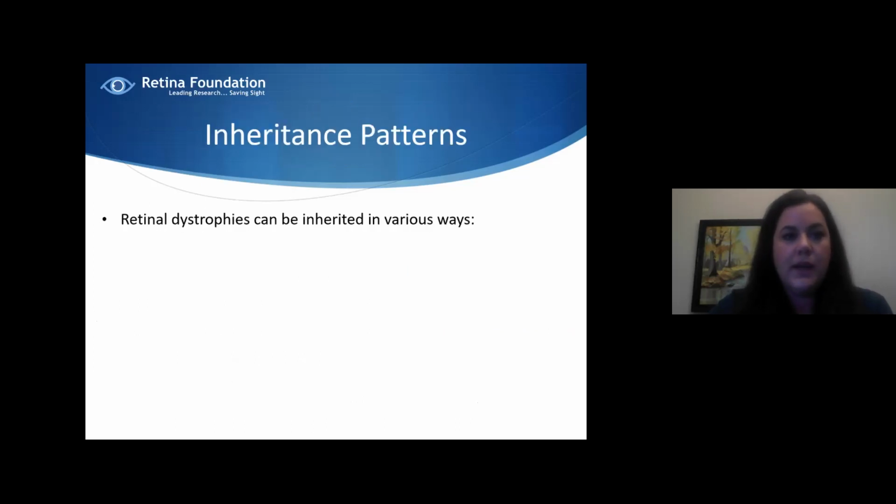All right, so here's where I have some slides about the different inheritance patterns that go along with these retinal dystrophies. There have been hundreds of different genes identified that can cause retinal dystrophy, but understanding how these genes can impact vision can be really complicated in some cases. For one thing, the inheritance patterns, the way the gene mutation is passed from generation to generation, isn't always straightforward. There are 300 different genes, but they aren't all inherited in the same way.